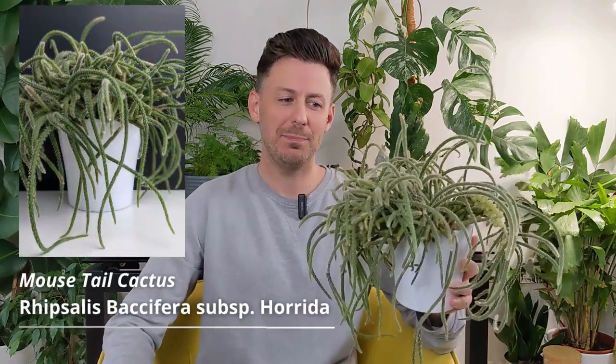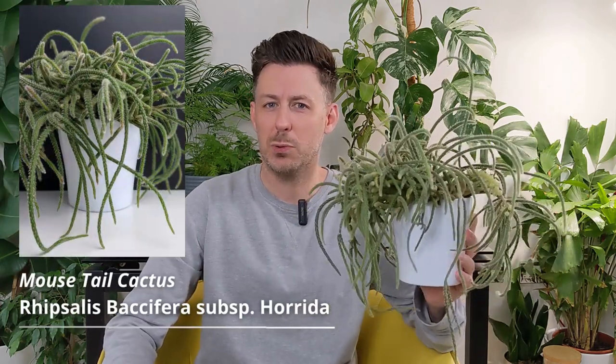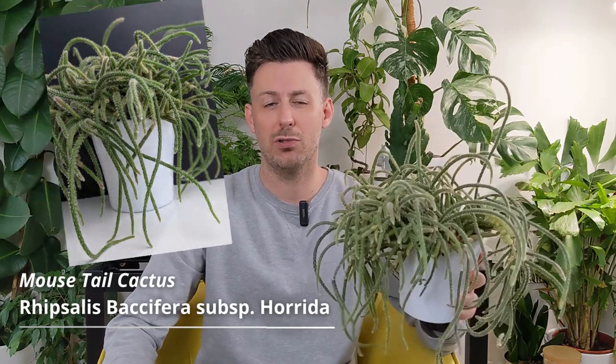So it's almost Halloween, it's the end of October. This plant was in one of my videos in one of the backgrounds, and someone commented and saw it and said, "What's that?" And yeah, it's the Mouse Tail Cactus. I thought these plants were quite common. I've seen them in a lot of nurseries and garden centres, but actually, they don't seem to be that popular, which is a real shame.